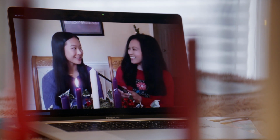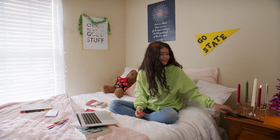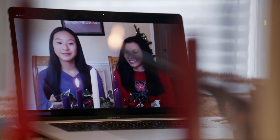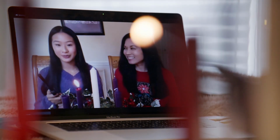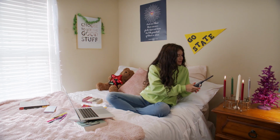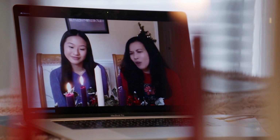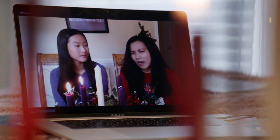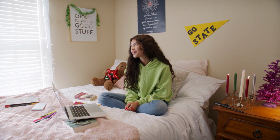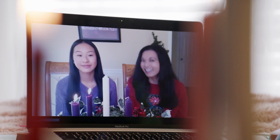Wait, I want to do it. On the count of three? One, two, three. You are going to blow those out as soon as we hang up, right? It probably helps with the dirty laundry smell. I'm not going to burn down the dorm, I promise. Okay.